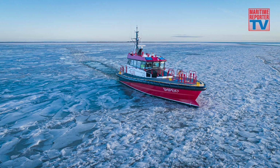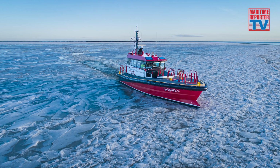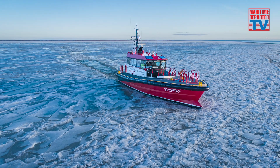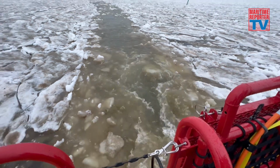Baltic Workboats recently delivered Shipeku, a new launch for the Laurentian Pilotage Authority. What were some of the key features, capabilities, and characteristics the pilots were looking for when they came to you for this new vessel? And how were you able to deliver to meet these demands? So the Shipeku project was interesting because the pilots are also dealing with ice. So we wanted to give them an aluminum boat so that it was fast, but have that boat being capable to be used for as much of the year as possible.